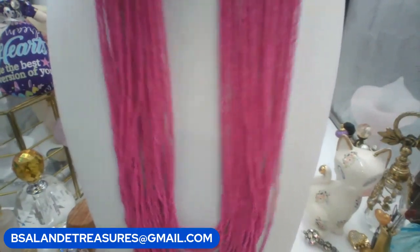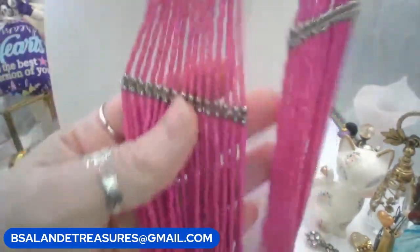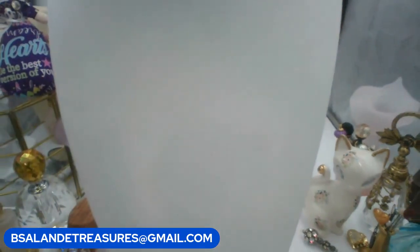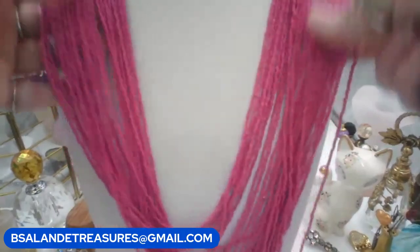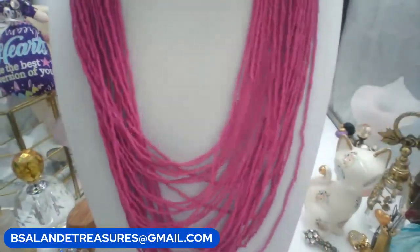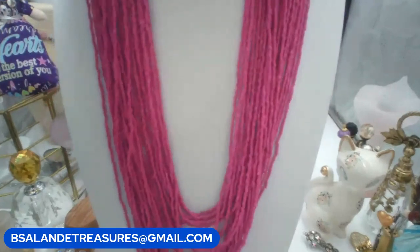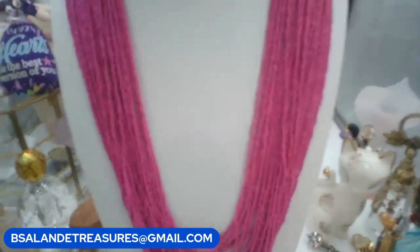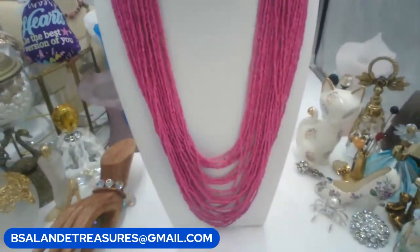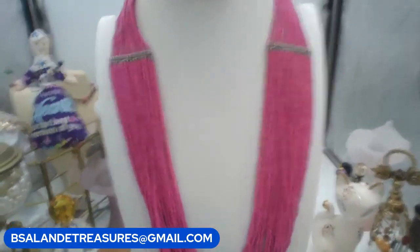Let me get you a quick measurement on this one. It looks like about 28 inches to the very top strand. So it is multi-strand. I don't know if I put that on the right way. There we go. Really pretty. Very, very pretty. Okay.